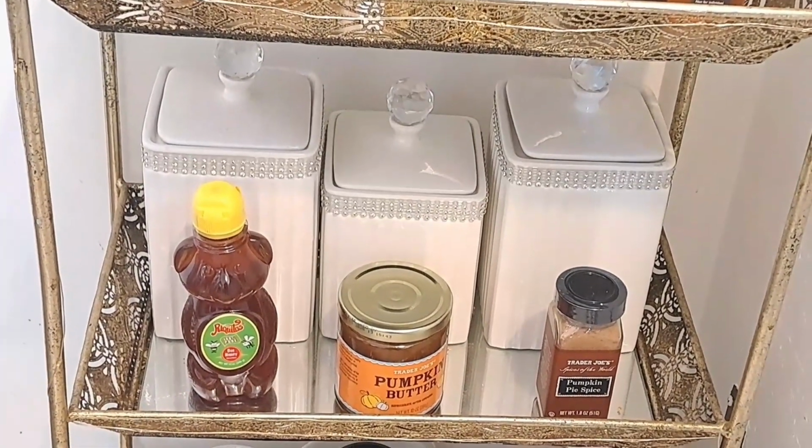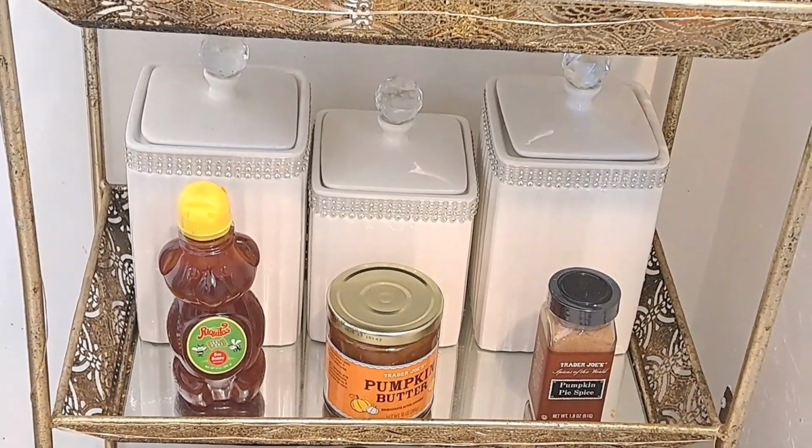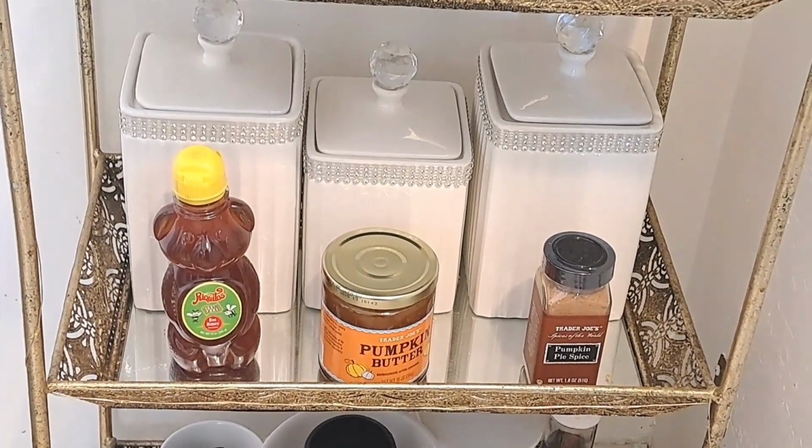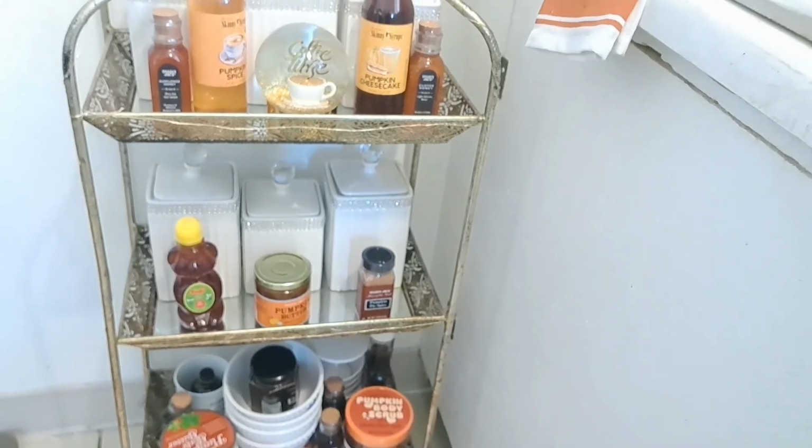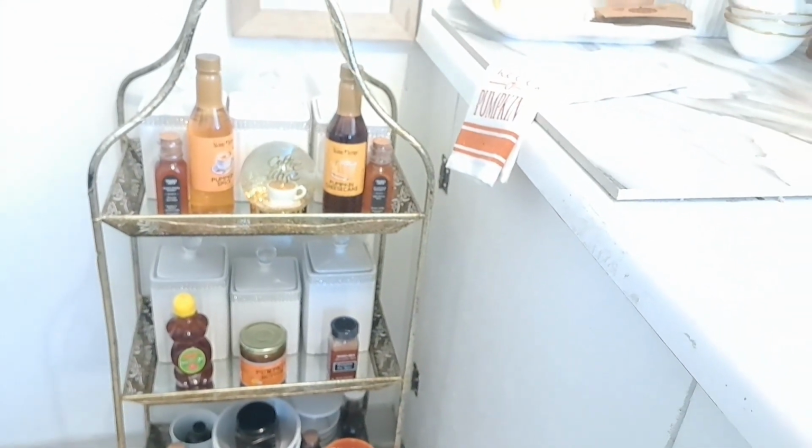And as I said, this is meant to be functional. So I'm putting all the things that we're using for the holiday time, for the fall, like the syrups and the cinnamon powders and things like that.